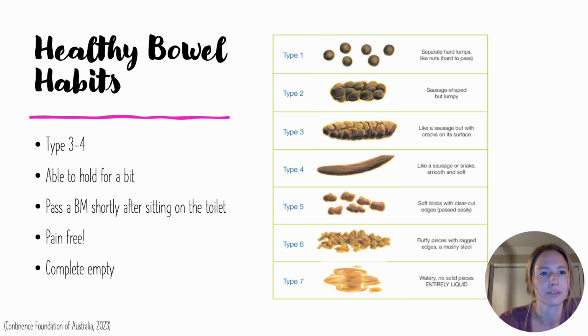So now we will jump over to healthy bowel habits. Pictured here is the Bristol stool chart. I have a version of this in my office that I provide at eval, so the patients can go through it and pick out whatever their typical bowel movement looks like. I would like to see type 3 to 4, which is considered normal. We'll also discuss how much effort they are having to give to have a bowel movement. Are they straining a lot? Are they holding their breath? How's their positioning on the toilet?